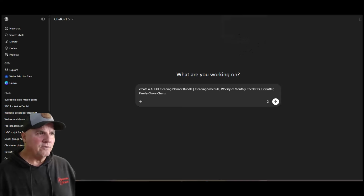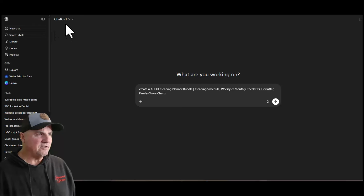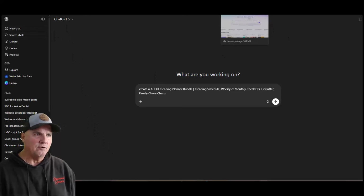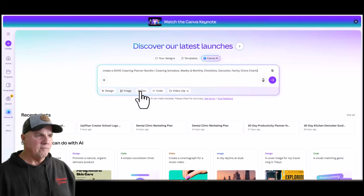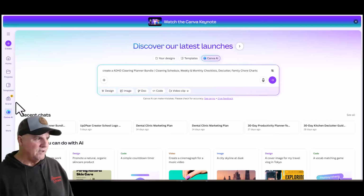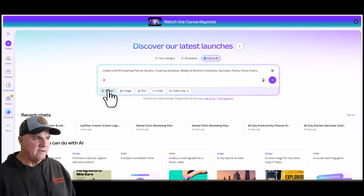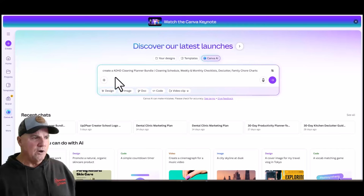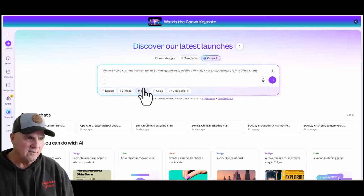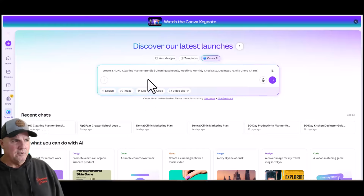And with ChatGPT, we're using ChatGPT 5. We're using the paid version, but you can use the free version. And Canva. So Canva, if you haven't heard of it, it's a great tool. They have what they call Canva AI. And we just basically go in here. You can use a stronger prompt if you want and be more detailed about it.